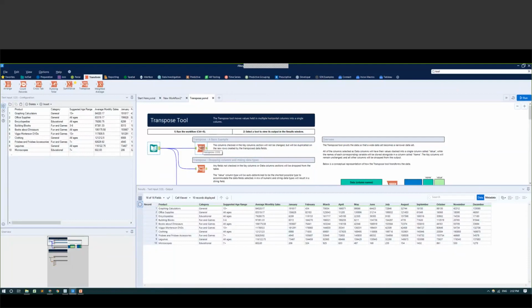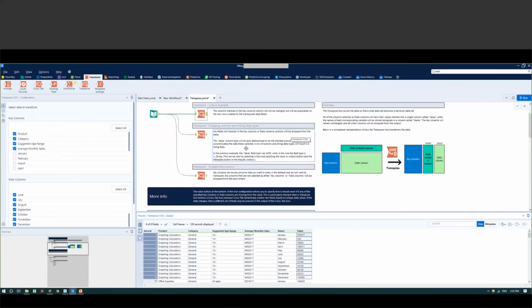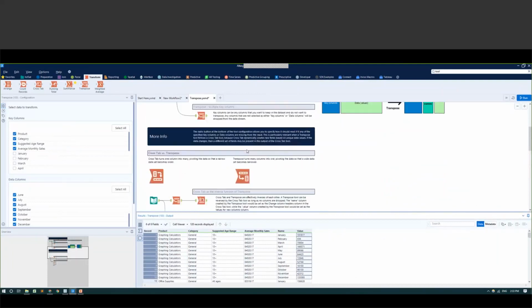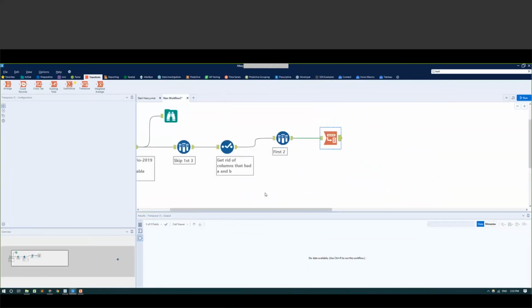So if we were to do a basic example of a transpose, by putting our key columns as the product category, suggested age range, average monthly sales, we can see that we've effectively pivoted our data from before it was like this. Now we've pivoted our data, and the data columns that were actually used were just all the months. So we get our months in a nice name column and our values in our value column. Okay, so this is the basic idea of how I basically learned all the tools in Alteryx, is you can look at examples of how this tool reacts to different data and different configuration combinations. Okay, so I'm going to close this, and let's go back to our workflow.